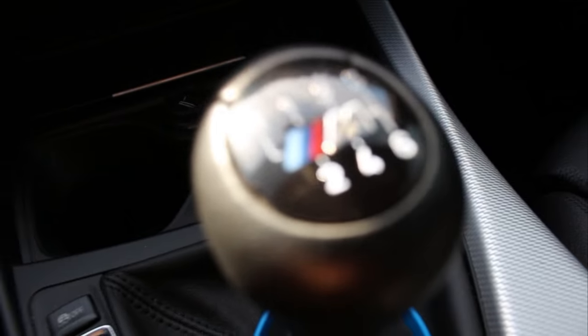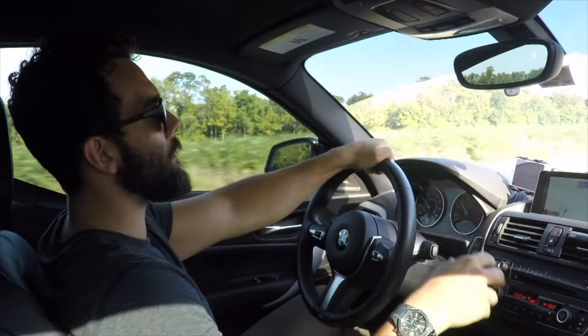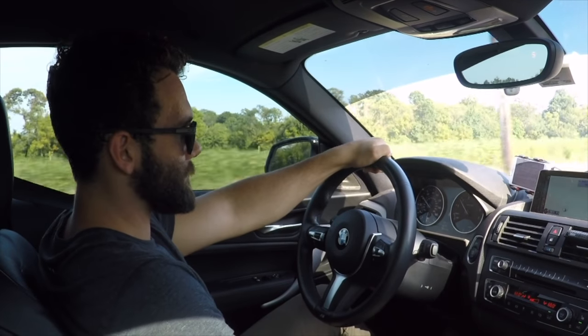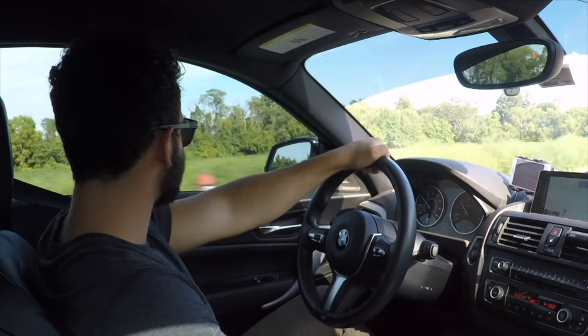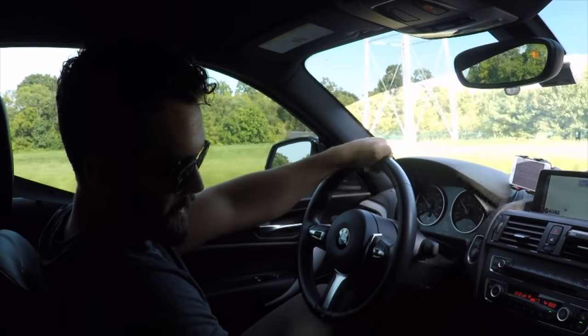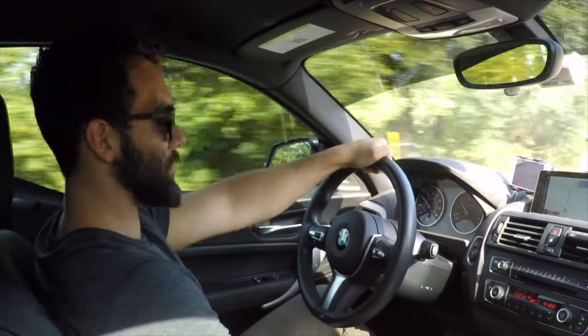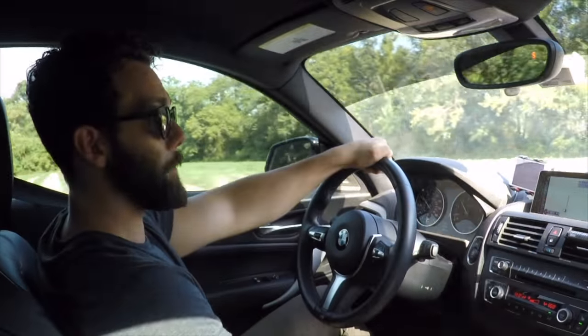The fact that this shift knob is kind of flimsy, and I've heard on most vehicles this can actually fly off in hot weather. It can't be loose, you have to tighten it. It can easily fall off. That's the only negative thing about the manual gearbox: BMW might need to rethink their engineering on fastening and securing their shifter knob. No carbon fiber roof.